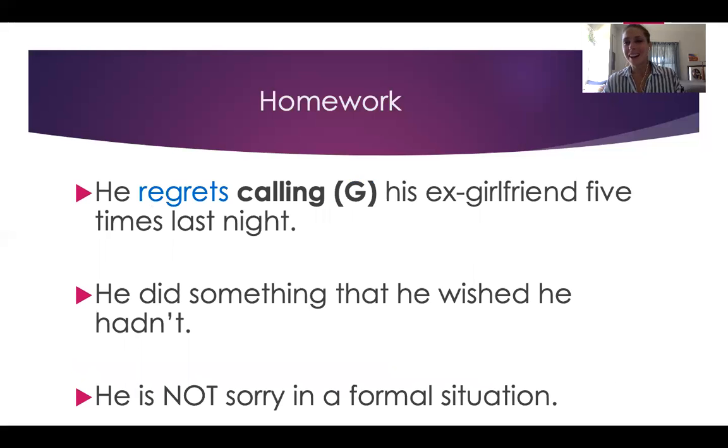Okay. Our next sentence, he regrets calling his ex-girlfriend 5 times last night. We're using the gerund calling because this person is feeling bad about doing something. He wishes that he hadn't done it. He is not saying sorry in a formal situation.